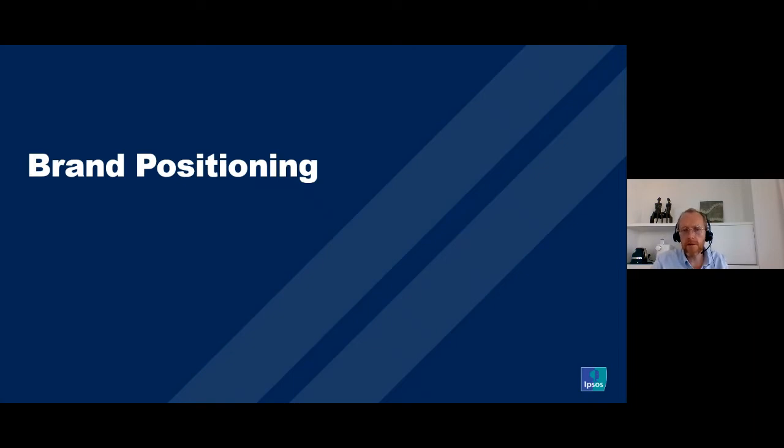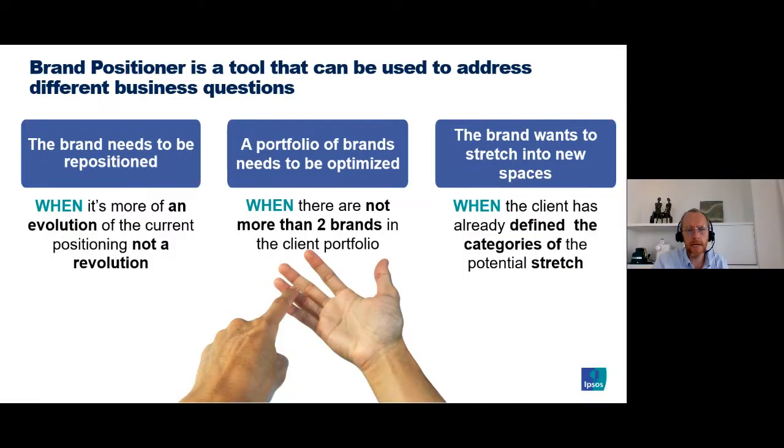Let me now take some time to talk through a tool which we call brand positioner, which helps you to think about your brand positioning. The tool itself, I'll explain in a little bit more detail, is mostly used when you want to reposition, like update, refresh, one brand. And we talk here about more of an evolution than a revolution, because if it's a revolution, you need to take a bigger step back and really look at our motivations, the needs in the category changing, category boundaries blurring. You take a more distant view. So here it's a bit more focused, and there are some other usage applications, like when you have a small portfolio or when you want to stretch. How do we approach this?